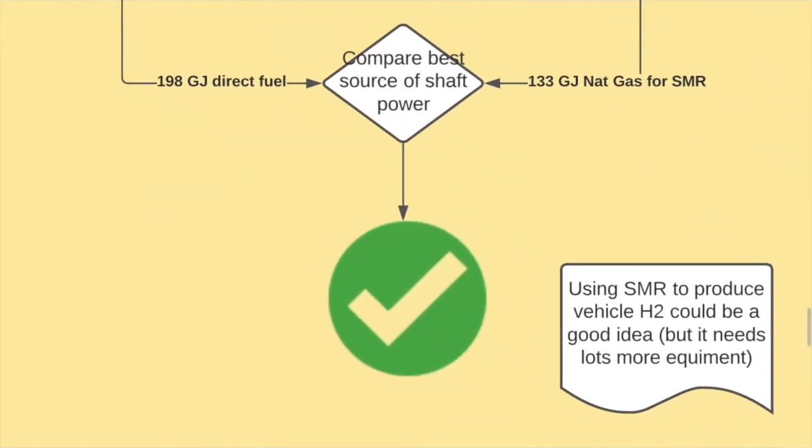When we compare, we see that hydrogen is the winner in this case. 133 gigajoules of natural gas to produce the hydrogen compared to 198 gigajoules of natural gas to power the vehicle directly. This comes with some cautions. We need a lot more steel and concrete to build the facilities for steam methane reforming, and we need some expensive fuel cells. This option looks promising, but it may have some poor economics.